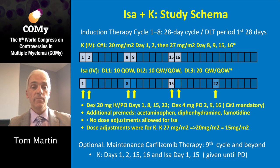Here's the study schema. Patients received induction cycles of therapy from cycle 1 to 8. It was a 28-day cycle. Carfilzomib was given standard dosing 2 days a week, 3 out of 4 weeks. Again, 20 milligrams for day 1 and 2, and then 27 milligrams thereafter. Isatuximab was given in 3 dosing levels, 10 milligrams per kilogram every other week, 10 milligrams per kilogram weekly for 4 weeks, and then every other week, or 20 milligrams per kilogram weekly for 4 weeks, and then every other week. Standard pre-medications were given.